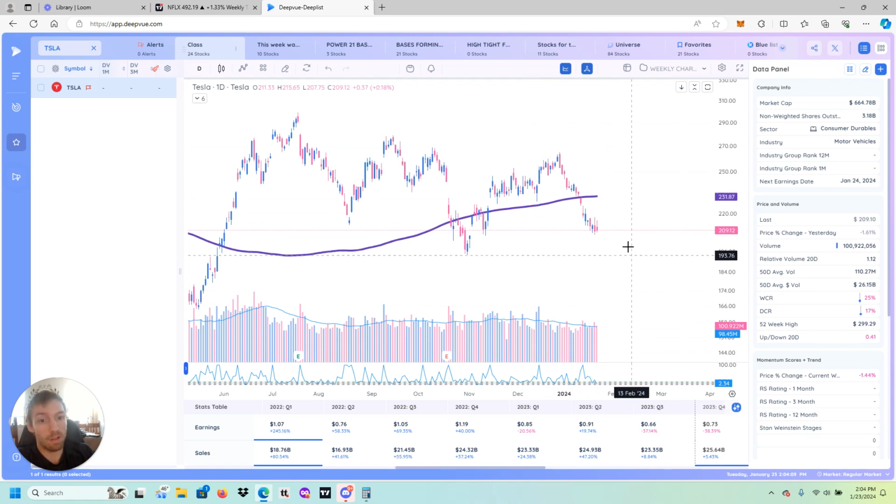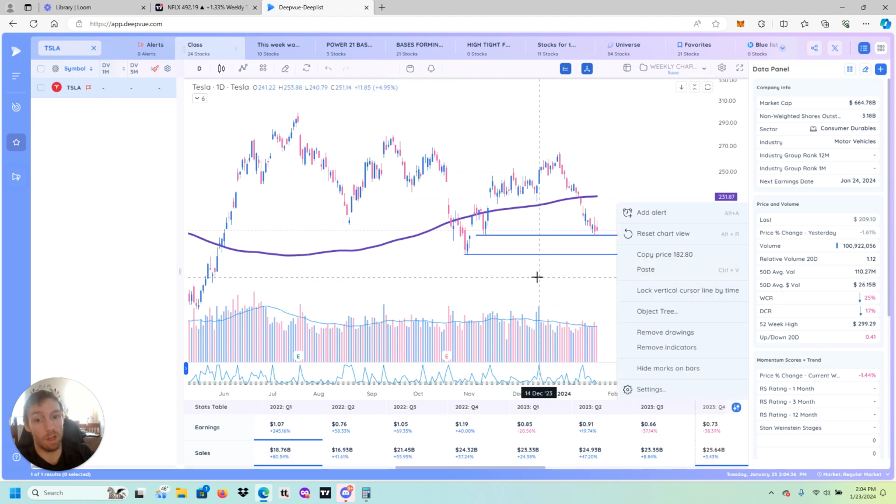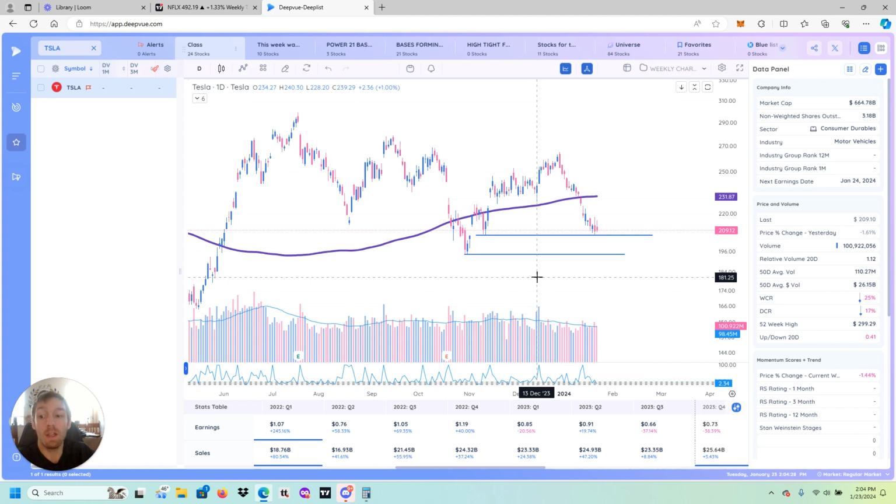You're right in no man's land right now where you got equal lows here at this 206, and then this low right here at 195. It's like right under 195, but I like round numbers, so to me it's 195. So if we do undercut that 206, we're probably coming to 195.